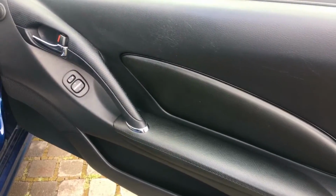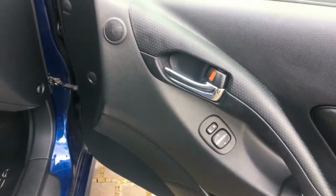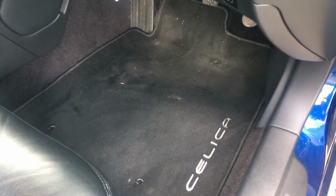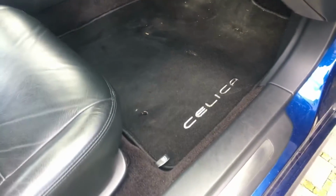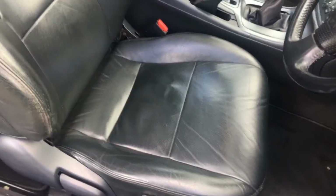Driver's door card again exhibits virtually no wear at all. I mean, it really, honestly, God, I'm going to go on about this far too much in this video, but there we are. Footwell area. Obviously a full set of original Toyota mats. Sill area is all really nice. Driver seat in fantastic condition.